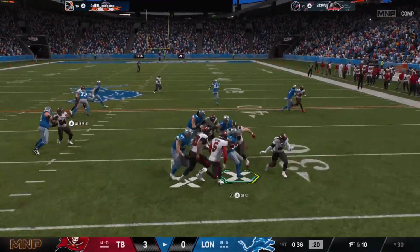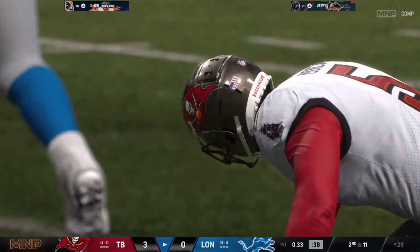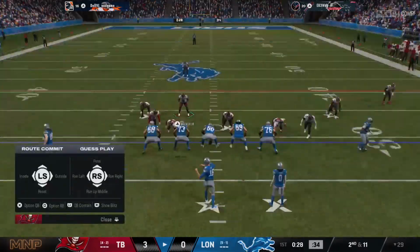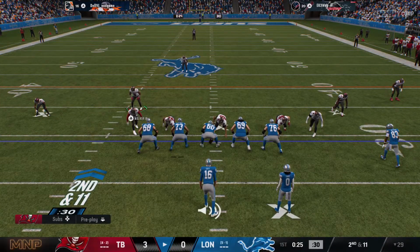First game on the ground to Jahmyr Gibbs. And this drive's quickly headed in the wrong direction. First play sent down behind the line. A dose of the hurry-up offense here brings up second and 11 at the 29-yard line.